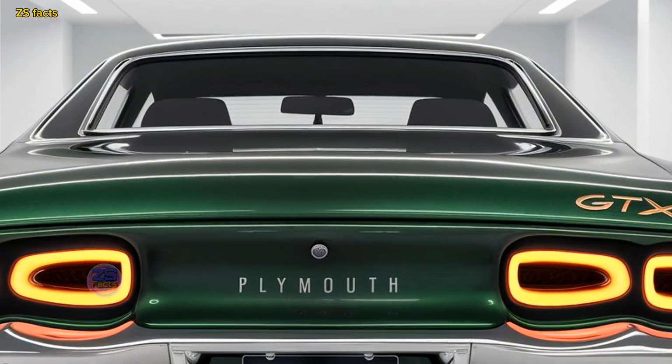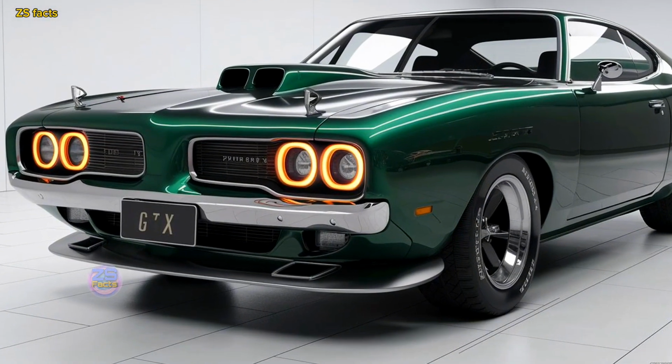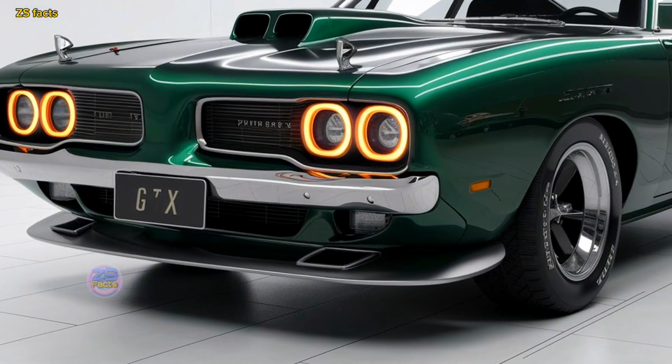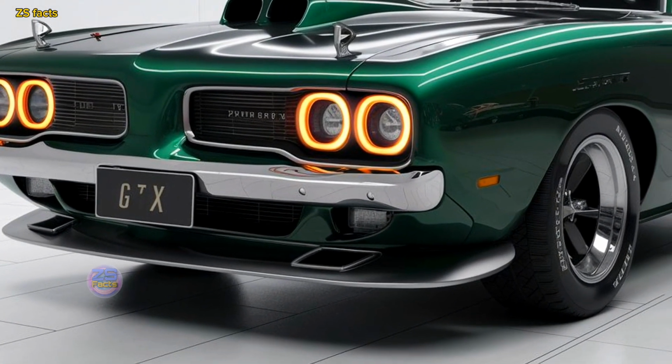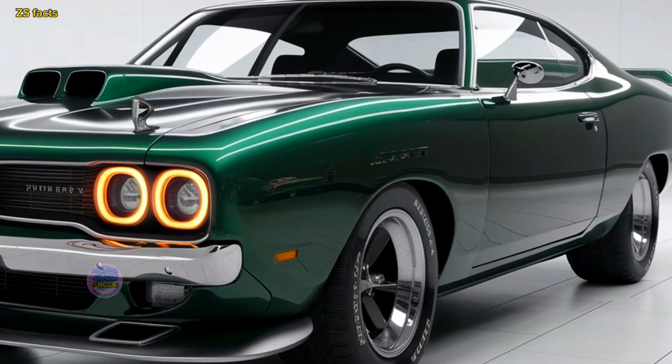It was the final year the GTX existed as a standalone model, making the 1971 version a rare and cherished collectible among enthusiasts. Under the hood, the 1971 GTX came standard with a 440 cubic inch Super Commando V8 engine, producing a massive 370 horsepower and 480 lb-ft of torque.